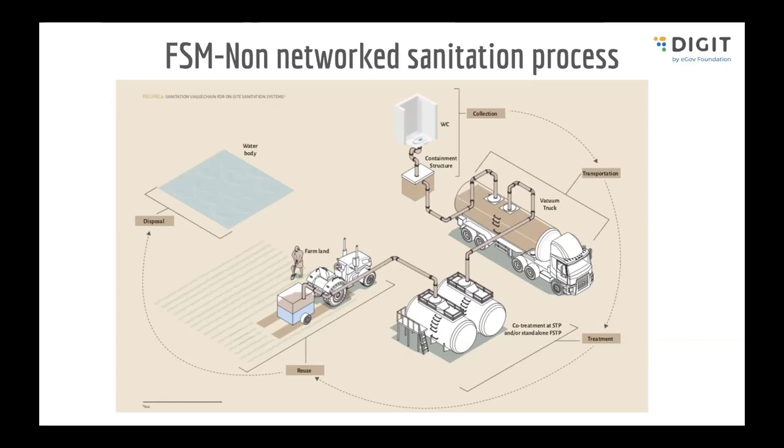And as you can see, the process starts from households, from a toilet. It goes to a containment structure, which is nothing but a septic tank of different natures and types. From those septic tanks, the waste is discarded using a vehicle, which is operated either by a private entity or by a government entity. Ideally, this truck has to reach a septage treatment plant where the waste is treated. After that, the treated waste is either used as manure in farmlands, or the treated wastewater is discarded to the water bodies. So this is the entire process chain for the non-network sanitation process. Now, Ajay, can you move on to the next slide, please?